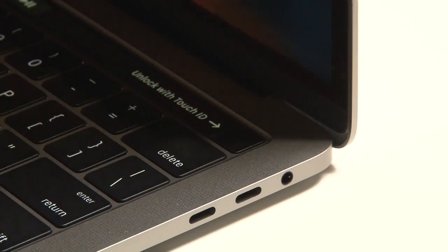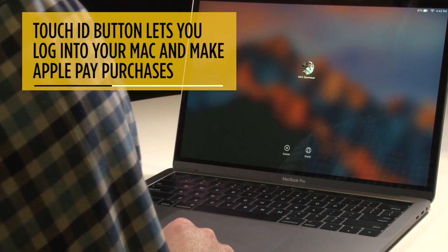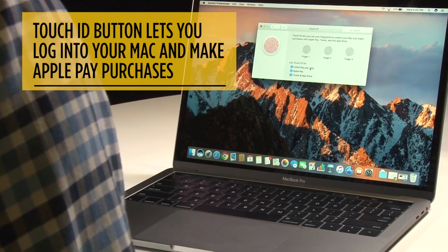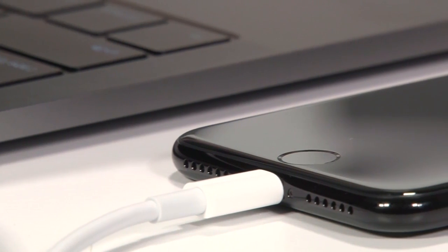It starts with the Touch ID button. This little fingerprint sensor lets you quickly log into your Mac, as well as make secure purchases on lots of websites that now support Apple Pay. Given that this has been on the iPhone for a while, it's a little overdue, but I'm glad it's here.